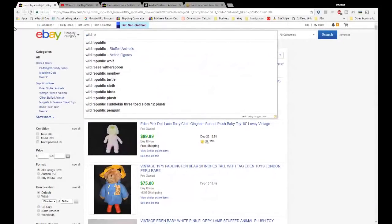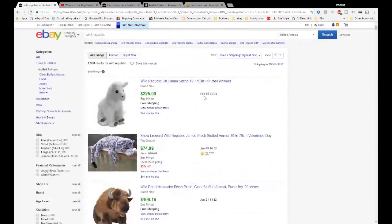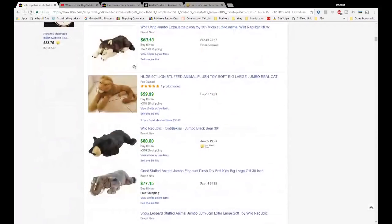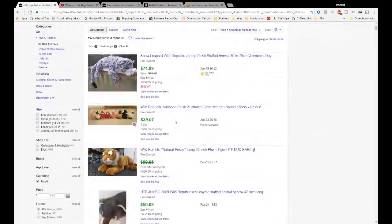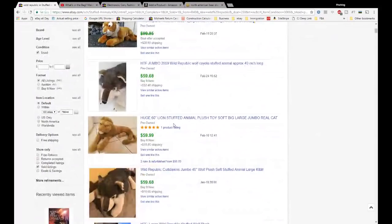Wild Republic. Ooh, look at that llama. So these are all new. Let's switch over to used. So there's snow leopards, there's tigers, wolves. These are all jumbos. So you can see these are all jumbos.